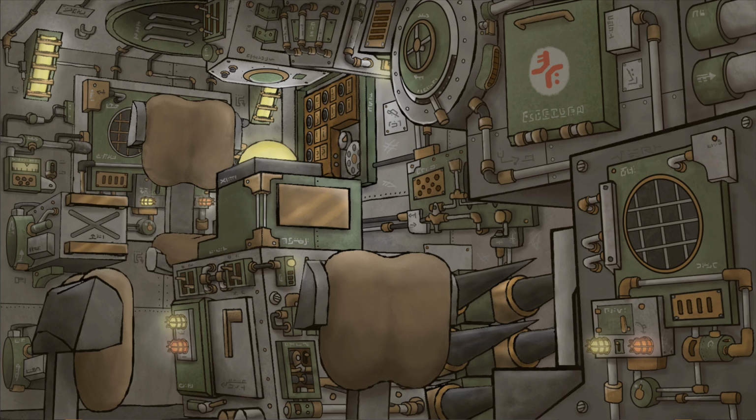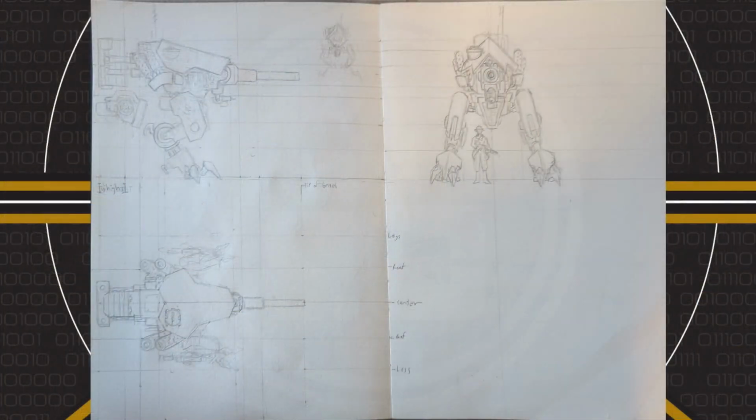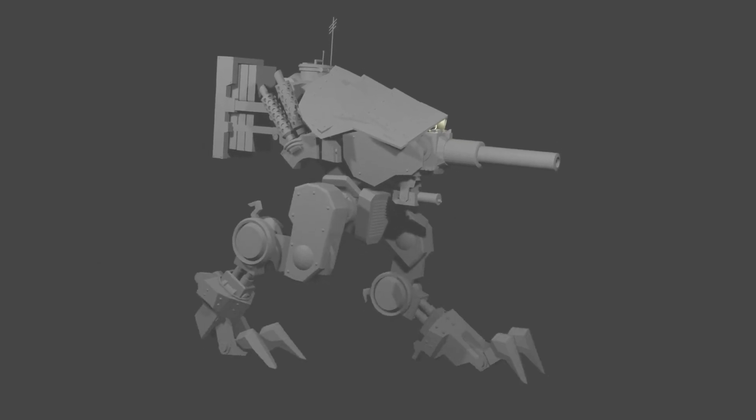However, moving back to the exterior of the vehicle, I want to take a look at the final design rendition that was made on paper. And as you can see here, I drew this in a very specific way. I ended up drawing the vehicle from different angles that would allow me to see the full dimensions of it if it were in a 3D space. Why, you may ask? Well, because I was going to make it into a 3D model, of course.